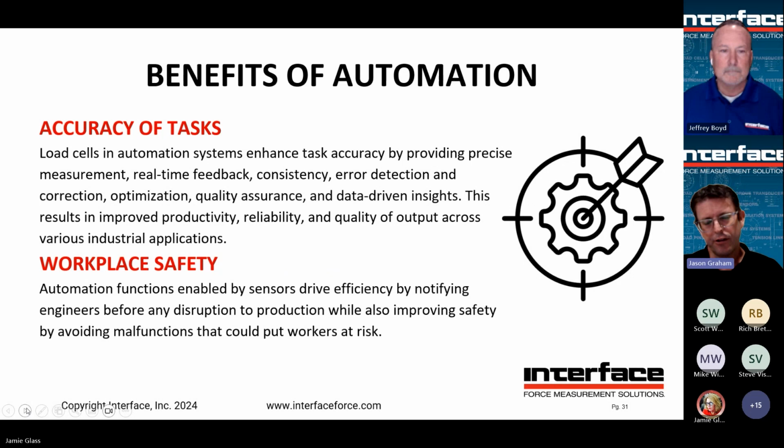Next, accuracy of tasks. If you start automating your tasks, load cells can start giving you precise feedback. When you start getting into control loops, PLCs, stuff like that, you can have robots or automation where devices are actually doing things. We get a feedback loop and we either need more pressure or less pressure. So that's a very, very important thing.